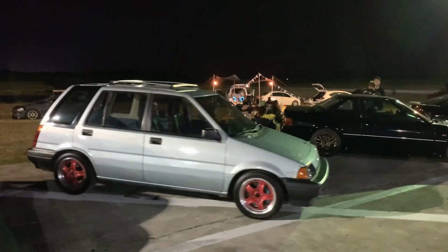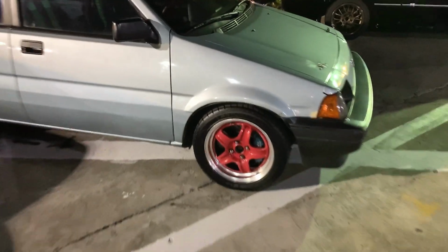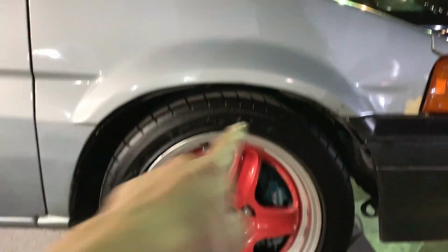Ini pun cantik. This one SB3 but dia Civic Shuttle. Wait, this one cool lah weh. Tengok ada spoon brake lah guys. R1R spoon brakes. Wait, it's left hand drive.